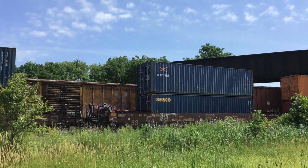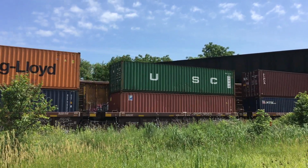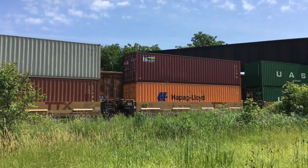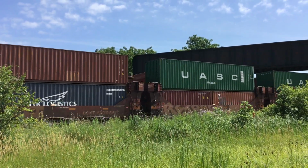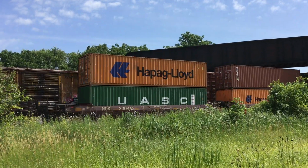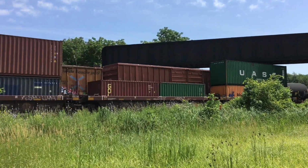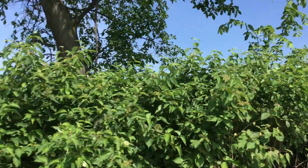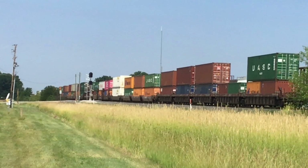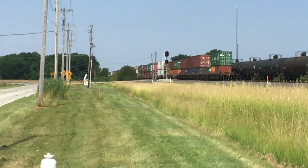More international containers again. Bunch of 45 footers. JB Hunt's kind of mixed in the middle of a bunch of internationals. More internationals. We're just about done here. There's our last ones. UASC, Hapag-Lloyd, one other one there. As you see, they did slow down here as it heads west. Probably transferring back over to the correct main west of here.